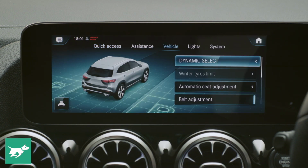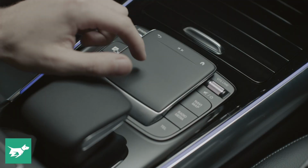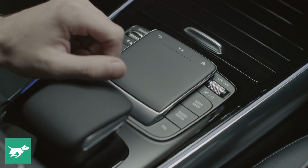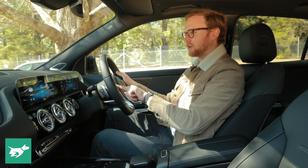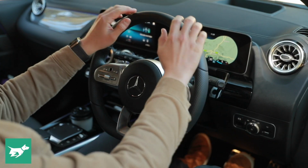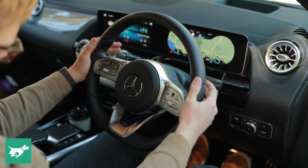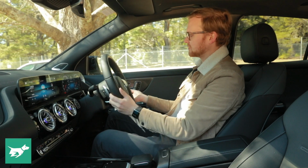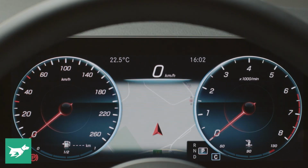Now, this central screen here is a touchscreen. It can also be manipulated through this trackpad between the seats, which is kind of harking back to how Mercedes-Benz tech has been controlled for the last 10 or 15 years. But you can also control it via a trackpad, the left trackpad here on the steering wheel. The wheel itself is quite attractive, but it does have these real big command panels here inside this perforated leather wrapped rim.